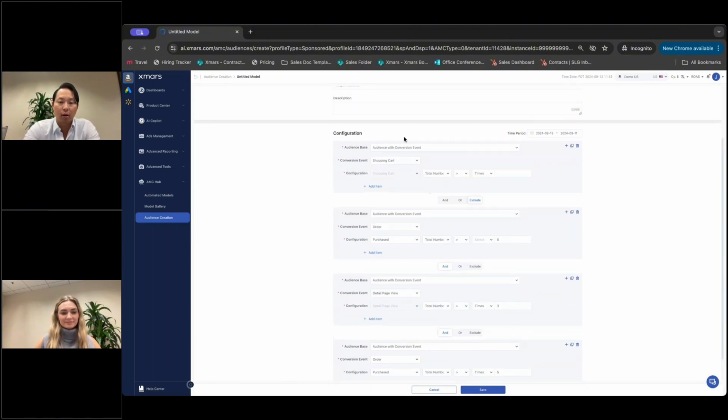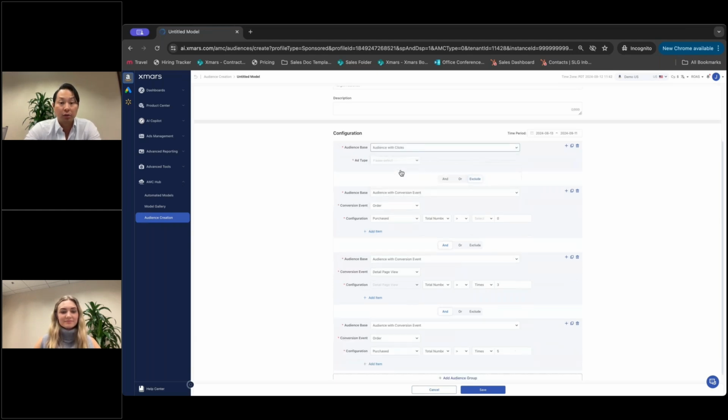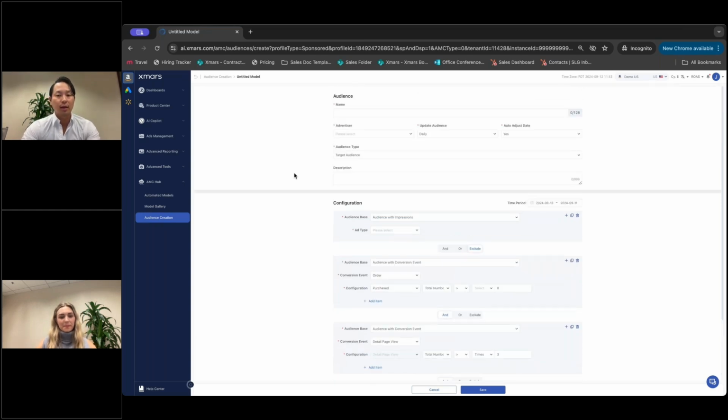And so you can start building out all those different conversion events. A common question is, can you target based upon people that have clicked on a specific ad, or can you target by specific impressions? Obviously, the answer is yes. And some of the other unique things about our platform and the value add is that it automatically updates the audience for you. So you don't have to go in and build these new audiences every single month. It'll literally start pulling in new audiences that fit within this criteria, and it'll automatically optimize these audiences for you.